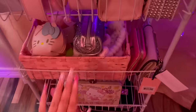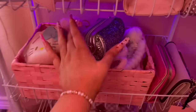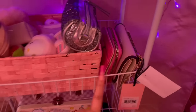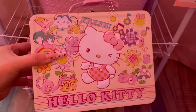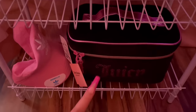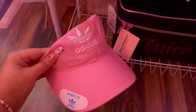And then down here, I keep a bin of my keychains. I'll go ahead and show you. I also have some little coin pouches, a Hello Kitty one. I keep two of my Juicy Couture wallets. And then I keep this adorable Hello Kitty lunchbox that I found at Burlington. I'll show you what I keep in here. And then I have my Juicy Couture makeup bag, another makeup bag, and this Adidas cap because I really want to wear it.